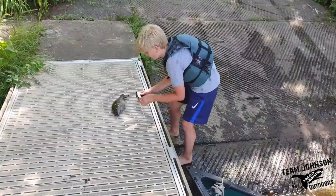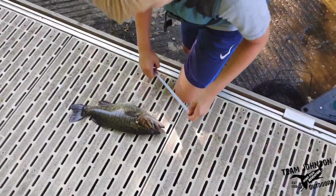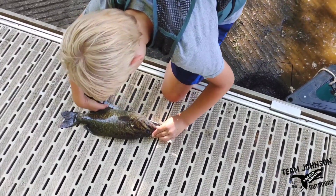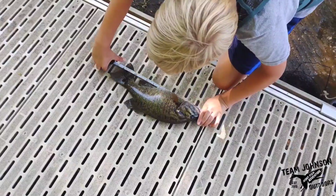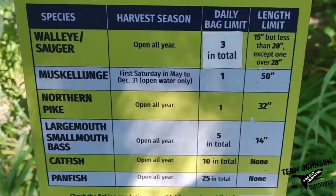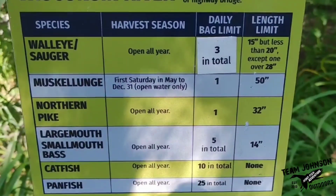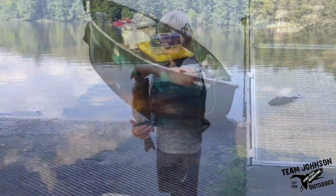All right, that last bass that Parker caught, he threw it in our basket. He's thinking about keeping it. Okay, looks like it's 15. So that's what it must be. All right, we figured it was the case, but we just checked the sign here that the minimum length limit on a smallmouth bass is 14 inches. I don't normally keep bass, but Parker really wants to keep that one, so over 14 inches.